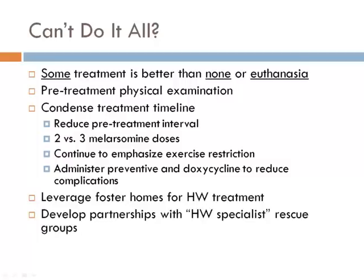So what if you can't do it all? It is very important to understand that some treatment is better than none, and certainly is better than euthanasia because you can't do it the way the Heartworm Society says. So we should all be able to do a pre-treatment physical examination. So our shelter veterinarians should do a very thorough, hands-on evaluation of the dog. And we can start talking about how we can condense this timeline. Well, where can we sacrifice some of the optimal steps here?